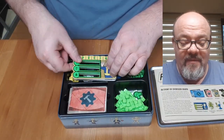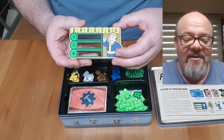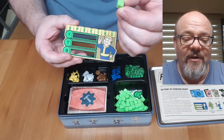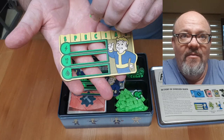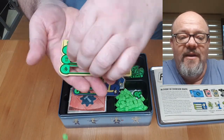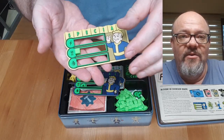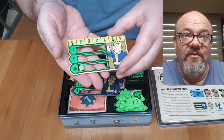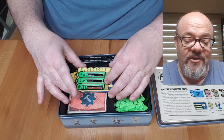You get 4 of these resource managers. And so there's a cute little feature of this game. These represent generic resources, but they become specific when you put them down. When you get one, you put it here. There it's power, or if you put it here, it's food, or down here it's water. And those are the 3 major resources you need to manage in the game: power, food, and water.